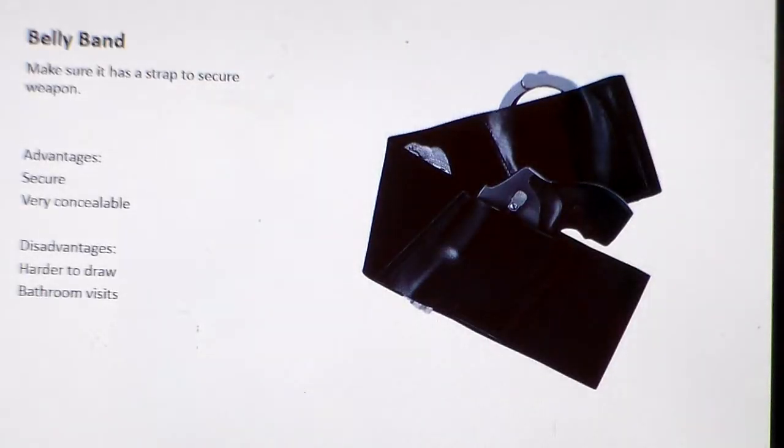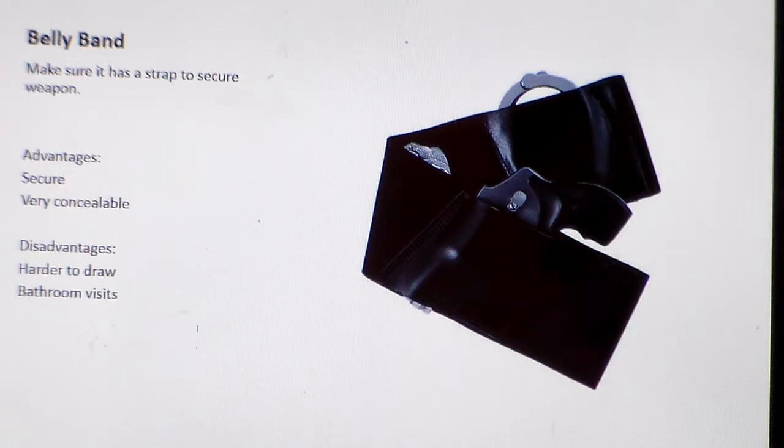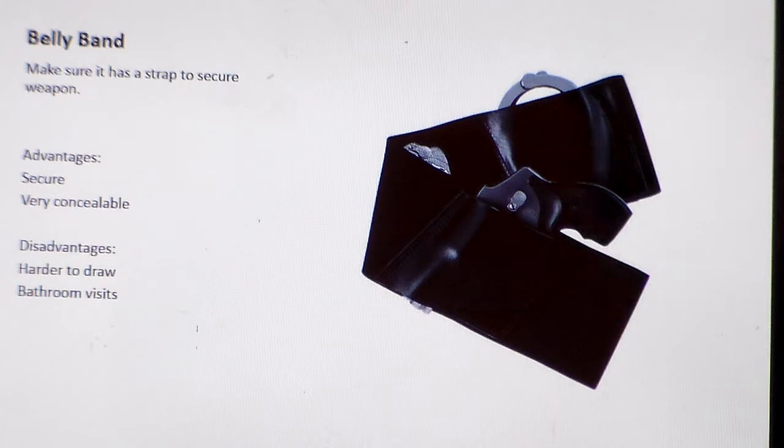Here's another picture. That's just a tuckable version where you can put it inside your waistband and tuck a shirt or something around it. Belly band. I see a lot of people with these. The only thing I would say about this is make sure you have a good strap to secure the weapon. As you can see, this one doesn't really have any type of strap. All you would need is just some sort of Velcro strap to make sure the weapon is secure. And this you would wear under your clothes, under your shirt, close to your body or under your midsection. Advantages: they're secure, they're very concealable.